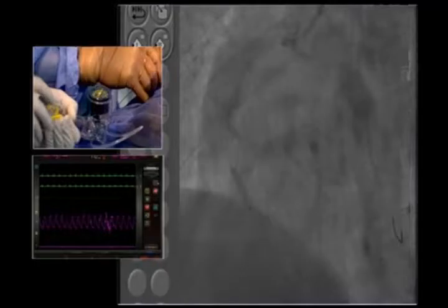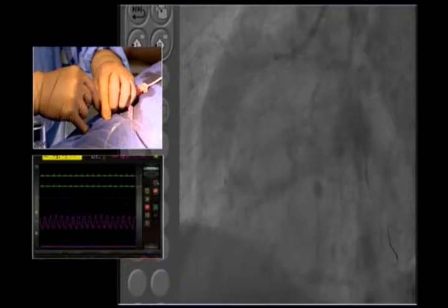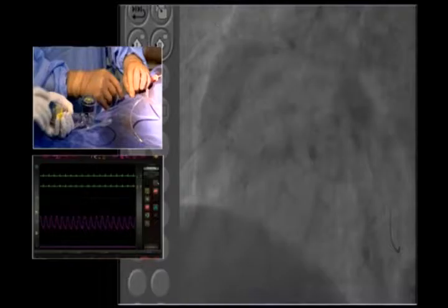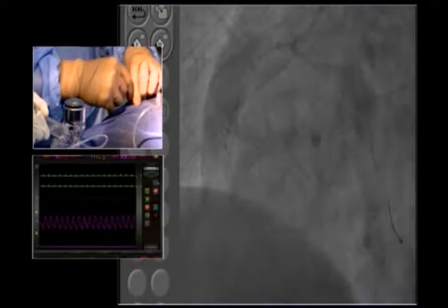Yeah, again, it's difficult. Okay, starting from around here, maybe. This is 10. Going up to 10. And now coming approximately 12. 12, yeah. Okay. Deflate.